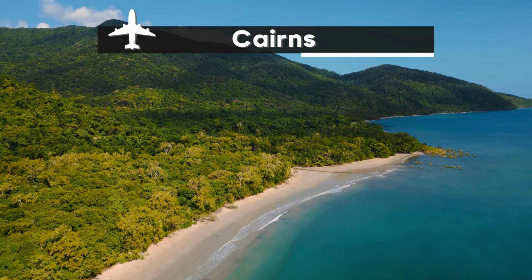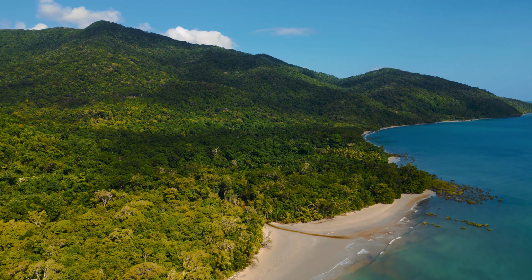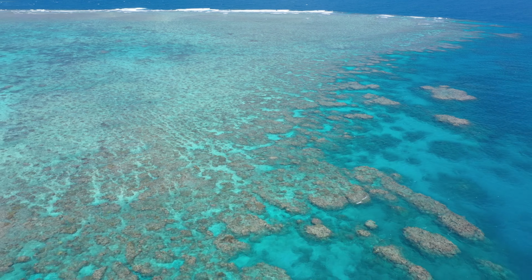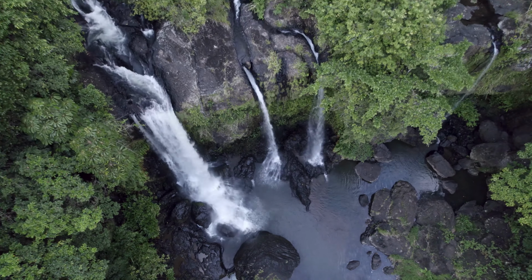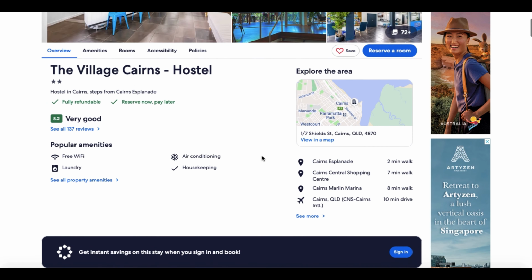Cairns is probably the most popular gateway to the Great Barrier Reef. It's where my cousin's sister and I took a day trip of snorkeling to the reef. You will have your pick of options here, and you can also add on Cape Tribulation and Daintree Rainforest. If you're on a budget, Cairns will have plenty of options. The Village Cairns Hostel has decent reviews and starts at $38 a night.